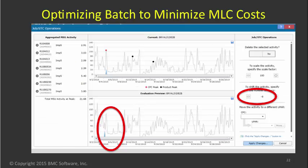The other activity, and probably the easiest, is to identify batch work that doesn't need to run during peak. So in this case, there were 7 batch jobs. So we're only looking at 7 jobs. And we said, circled in red on the right-hand side, we simply said, let's run those 8 hours earlier.